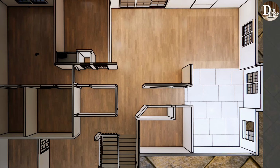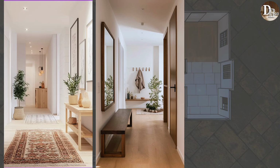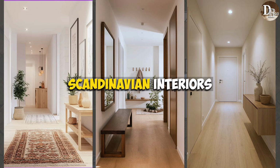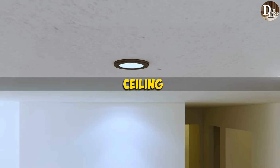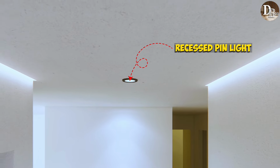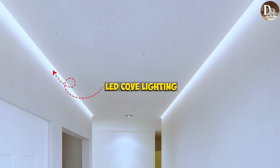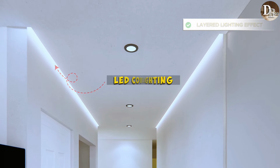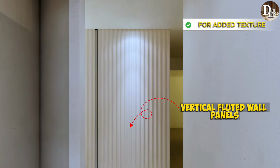Let's talk about the layout of this hallway that connects directly to the kitchen area and other areas. The design takes inspiration from Scandinavian interiors, and here are some furniture and decor options that can work well in this space. Start with the ceiling. Install a recessed pin light at the center and add LED cove lighting along the edges to create a layered lighting effect. At the end of the hallway, consider installing vertical fluted wall panels for added texture.